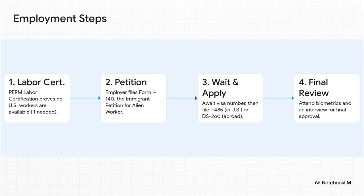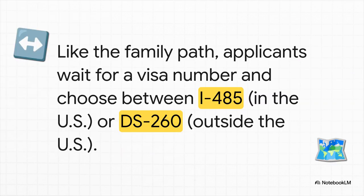It's where they prove to the government that they couldn't find a qualified U.S. worker for the job. Once that's done, then they file the main petition for you, the Form I-140. And after that, sound familiar? You might have to wait in line again for a visa number, just like in the family-based system. And see, here's that pattern I told you about. As soon as your visa number is ready, you are right back at that same fork in the road.